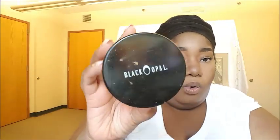After I am done contouring and everything, I go ahead and bring color back to my face, and I use the Black Opal powder. It is in the color 04 Dark. And I'll just dust this all around my face, just so it'll blend everything together.